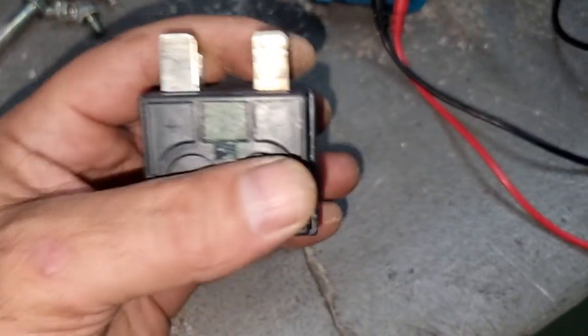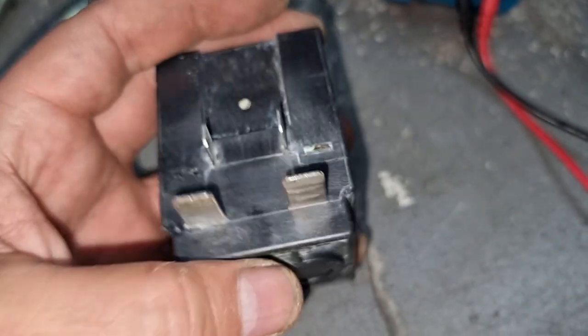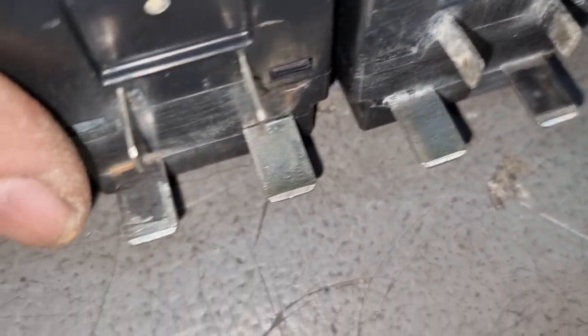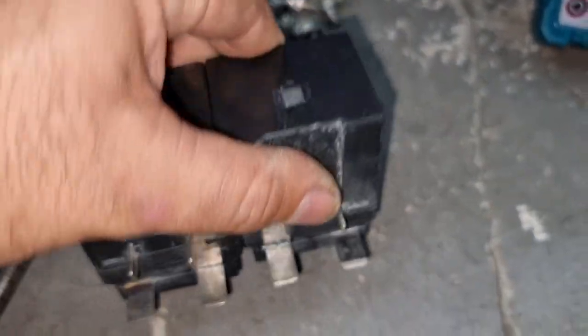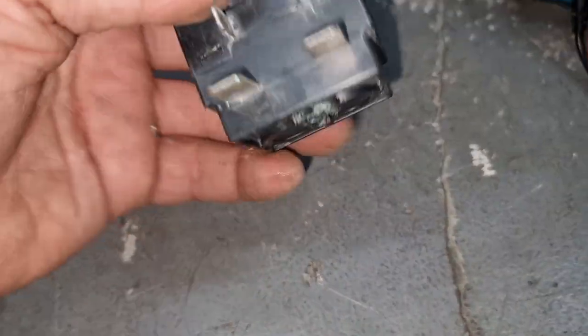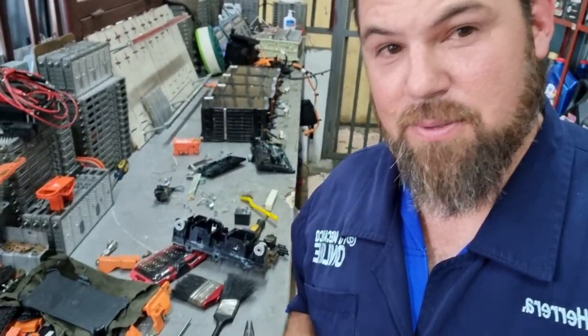So we will continue. All right, so I have over here, this one is the negative contactor. So how do I know that? Well, because look at one of the main plugs, it's all black, right? Compared to the positive one. Look, comparing the marks, this one is always darker, because this is the one that goes bad always, the main negative contactor. Which, of course, I'm gonna test as well. But you saw how we test this contactor.